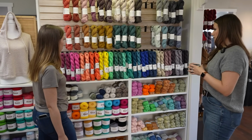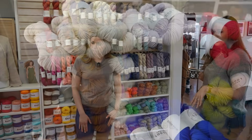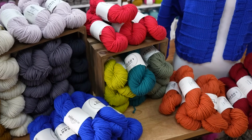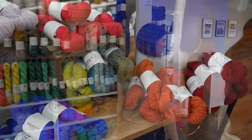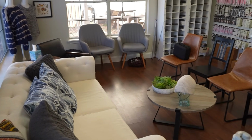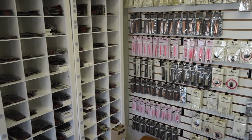Yeah, that's great for down here. Yes, it is. And then we've got a little feature here. We've got the brand new Arbor Lodge showing off there as well. And then this is our sit and stitch area. We've also got needles and crochet hooks, other miscellaneous notions that you might need for whatever your crafting is.